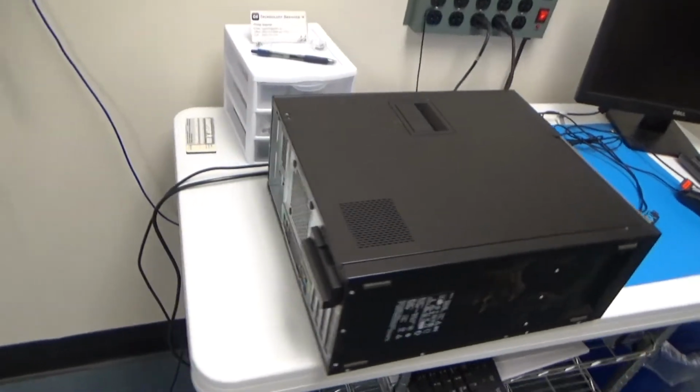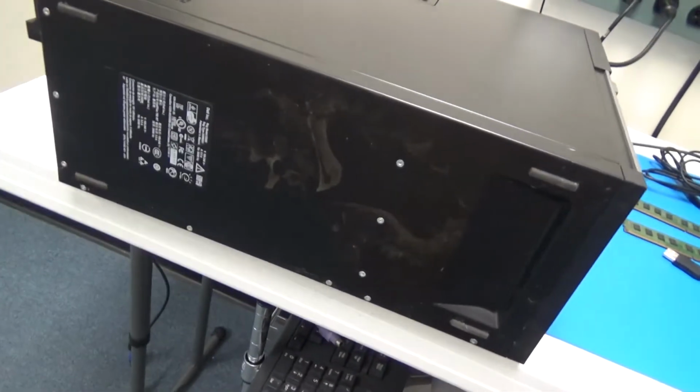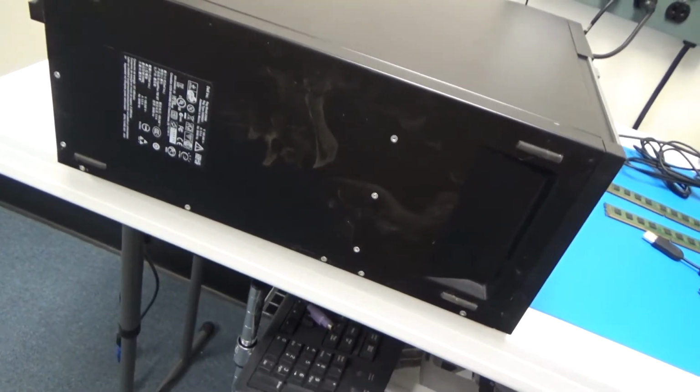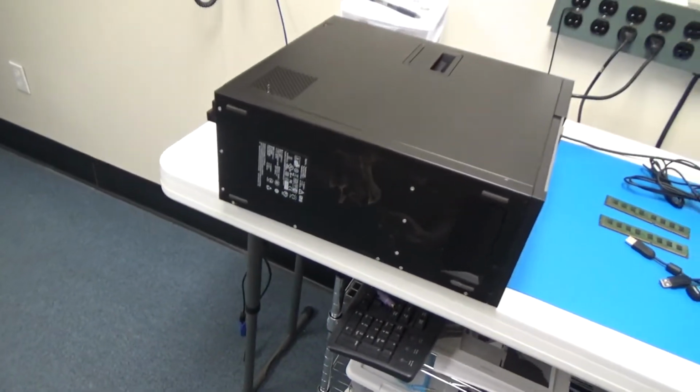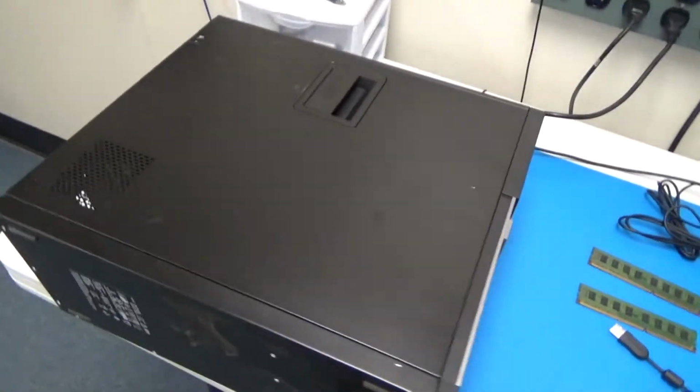Okay, got it flipped over here, and well, it's a little bit dirty. I don't know what that is. It was stored out in a warehouse, so it might have gotten some mud on the bottom or something, but we'll wash that off before we sell it.